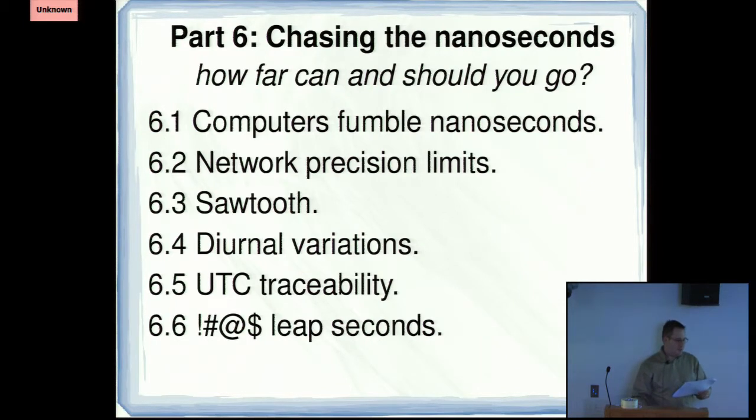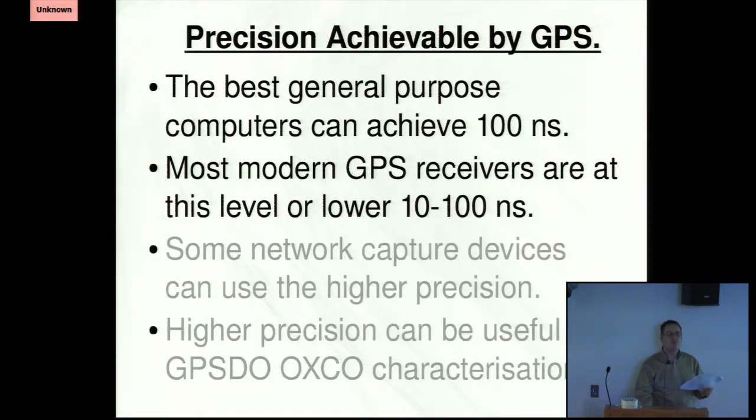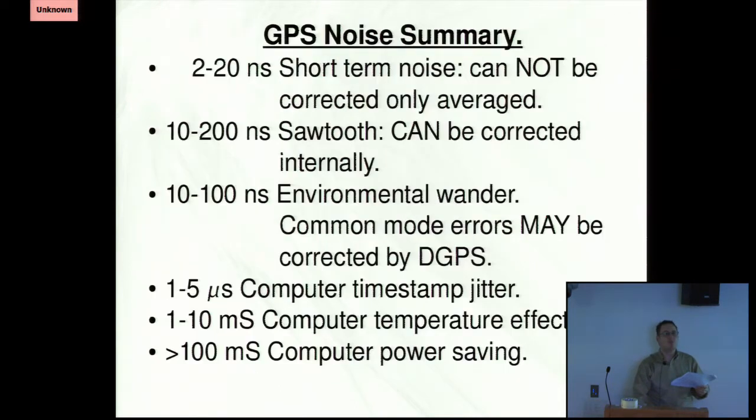So let's finish off the talk. Here is both a reality check and a look at how far you can soup up the time sink. If the time on your consumer GPS is accurate, and that's a big if, then your consumer GPS is unlikely to be the major source of error, the limit of precision, for NTP. So here's a source of the errors. As you can see here, the GPS sources are way below the computer measurement errors.